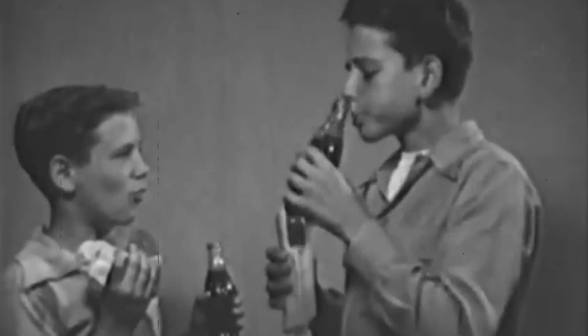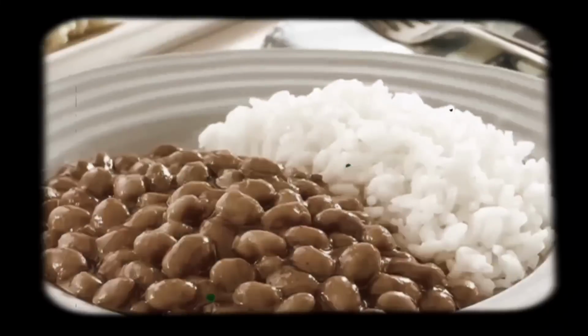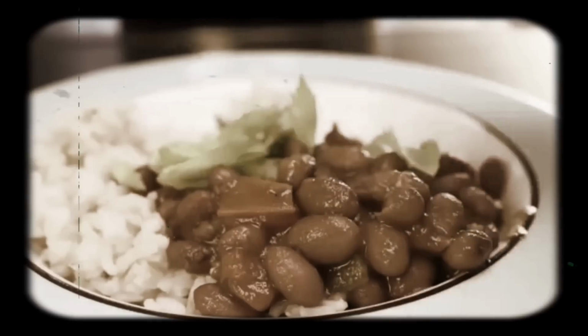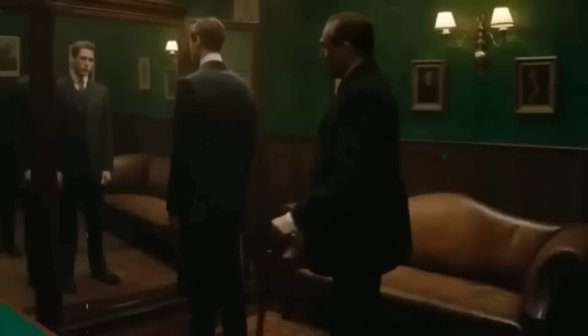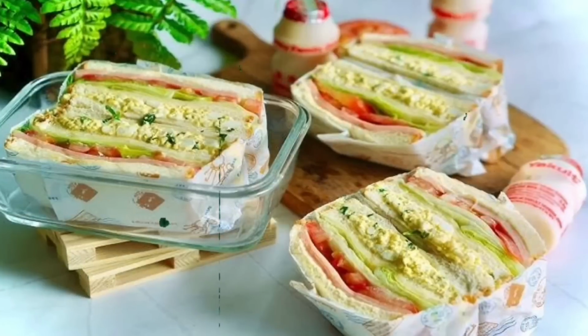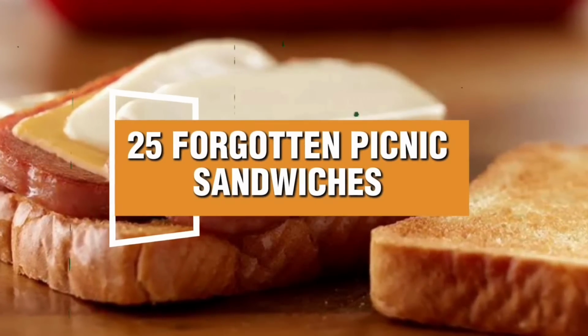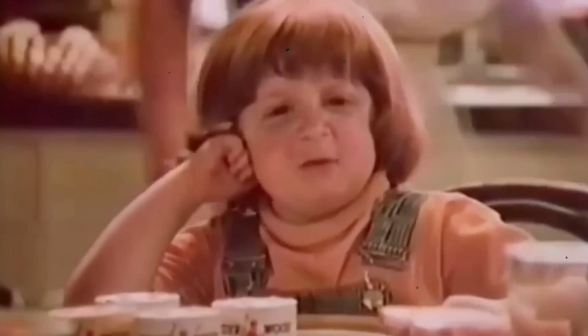Remember that first perfect bite of your childhood picnic sandwich that somehow tasted better outdoors than any gourmet meal ever could? Before artisanal everything took over, these humble picnic sandwiches were pure magic, wrapped in wax paper. Let's rediscover the 25 forgotten picnic sandwiches you ate in your childhood.